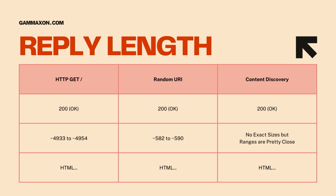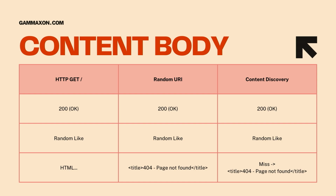So this works well in some scenarios, but it's really reliant on having consistent content sizes coming back from the web server, which is why I put this as technique number 2. And then technique number 3 is to really look at the content body. This is very variable depending on the web app or server that you're looking at. But even when they return a 200, they might say in the title 404 or resource not found, something indicative of that.